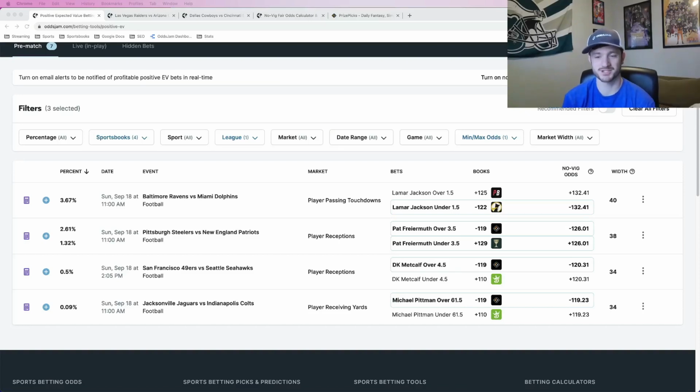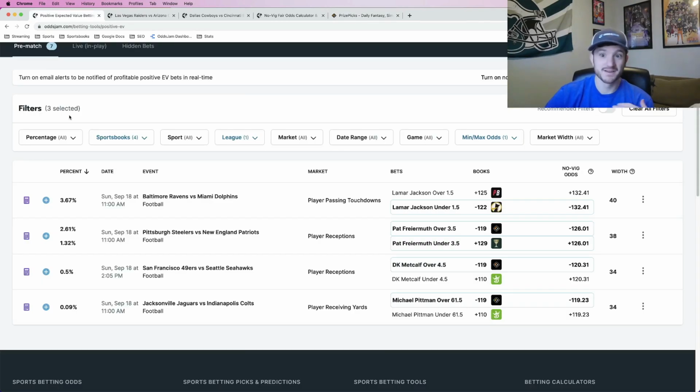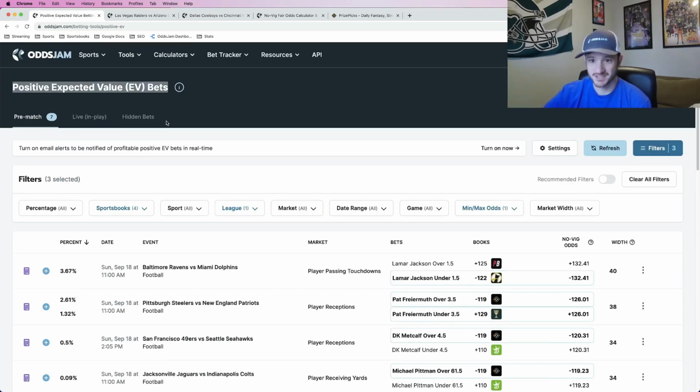Matt Moda here with OddsJam, and I have an incredibly sharp five-leg PrizePicks entry for the NFL Sunday this week. I have all five of my selections up here on the screen, all five found using OddsJam. OddsJam has a number of different tools that you can use to find profitable, sharp entries to add into your PrizePicks selections, stuff like that. Starting off, of course, is the positive EV page.